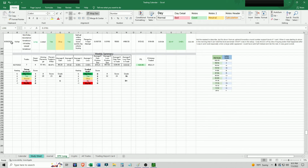Let's look at the last trade, which is TXTM. Multi-day resistance breakout, intraday VWAP breakout. I can't wait to explain that one. TXTM on the 30th.